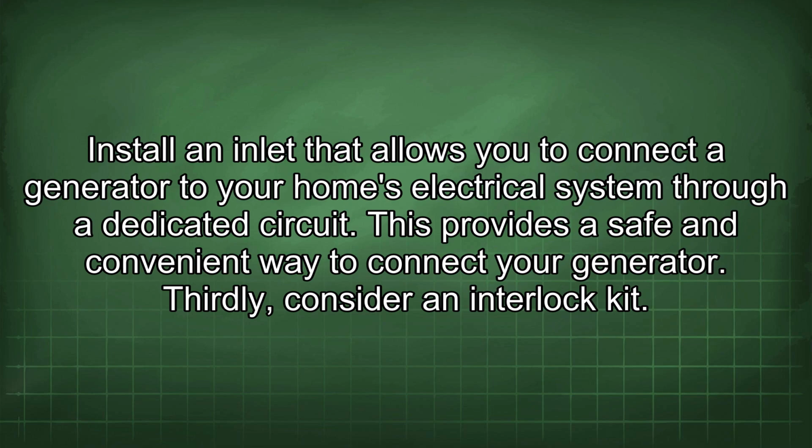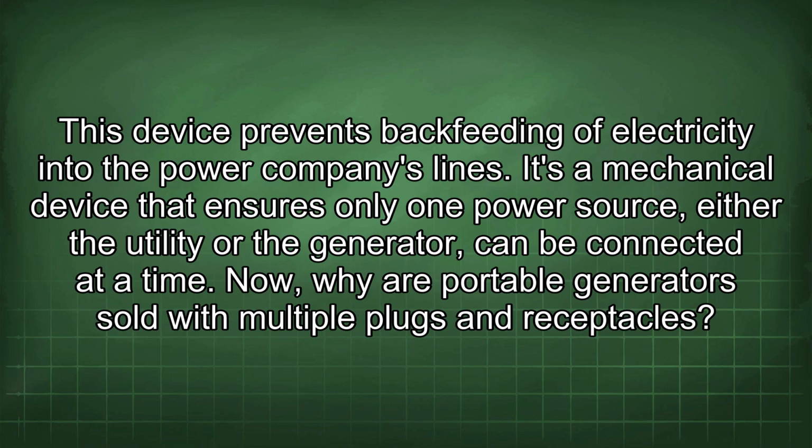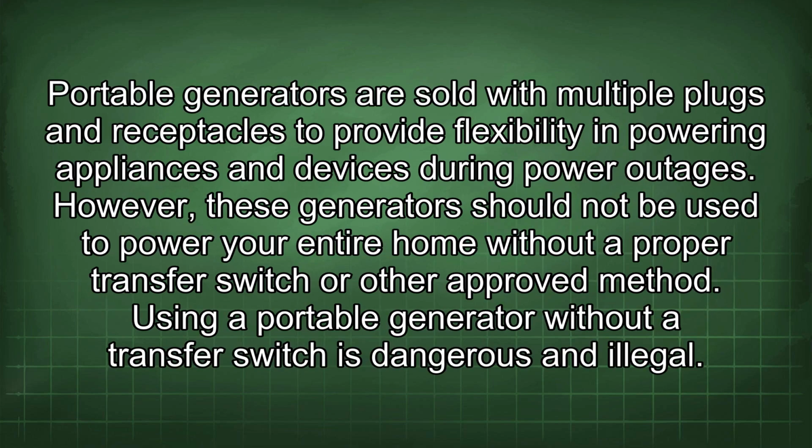Thirdly, consider an interlock kit. This device prevents backfeeding of electricity into the power company's lines. It's a mechanical device that ensures only one power source, either the utility or the generator, can be connected at a time. Now, why are portable generators sold with multiple plugs and receptacles? Portable generators are sold with multiple plugs and receptacles to provide flexibility in powering appliances and devices during power outages.